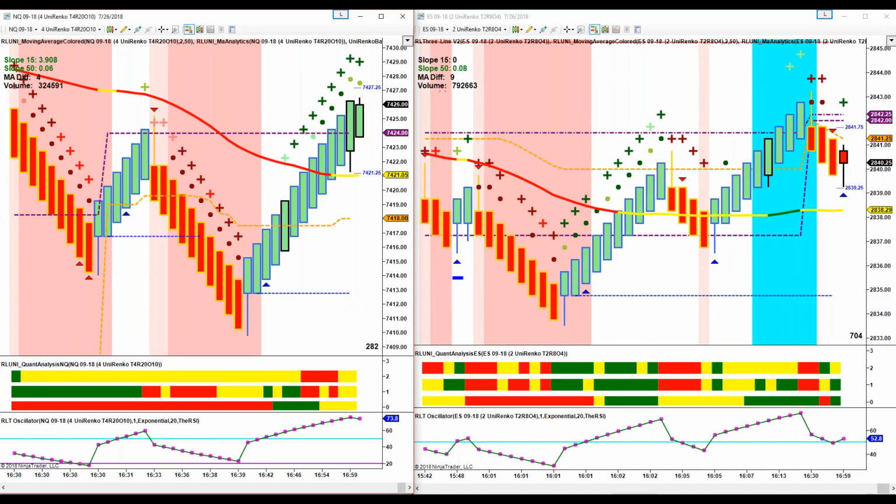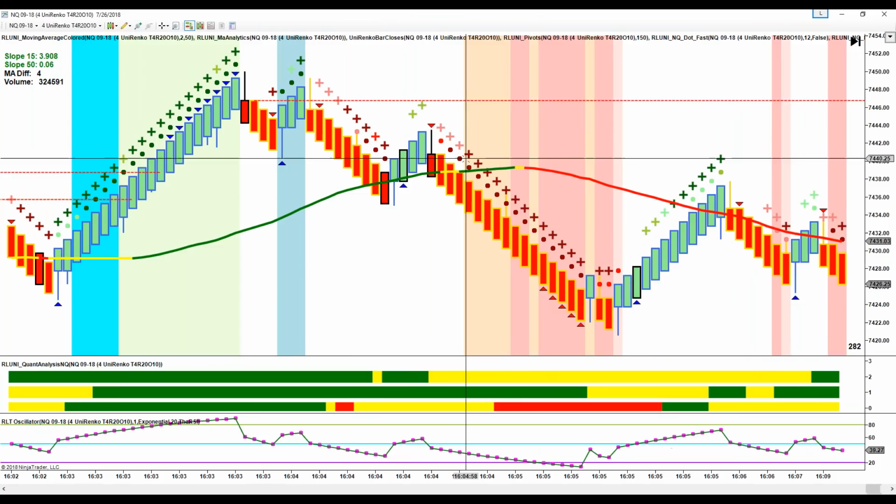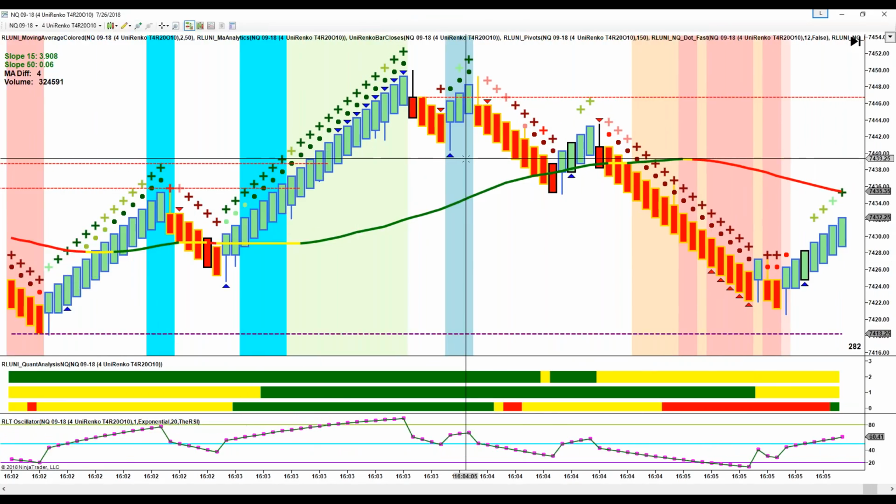Now, the first one I can show you is the NQ. I'll show you any market you like. And in a second, I'm going to look at questions. And if you have a specific market or a specific stock you'd like to see, I'd be more than happy to show it to you. You can see it looks very much like the slides I showed you.